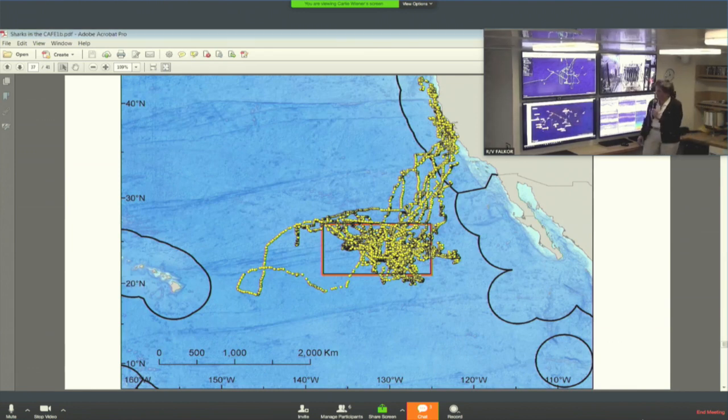And we had a significant event happen in which we had a long line set across our path. This is the ship moving. White are the pop-up tags. And clearly, while we were here, white sharks that swam through our cruise box in red were being exposed to fishing techniques that were targeted for bigeye tuna that potentially have the opportunity to, by mistake, bycatch white sharks.